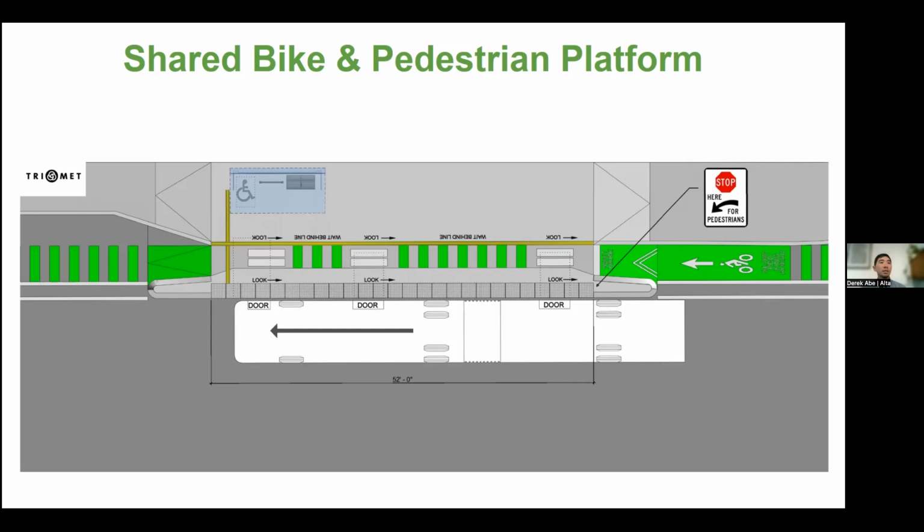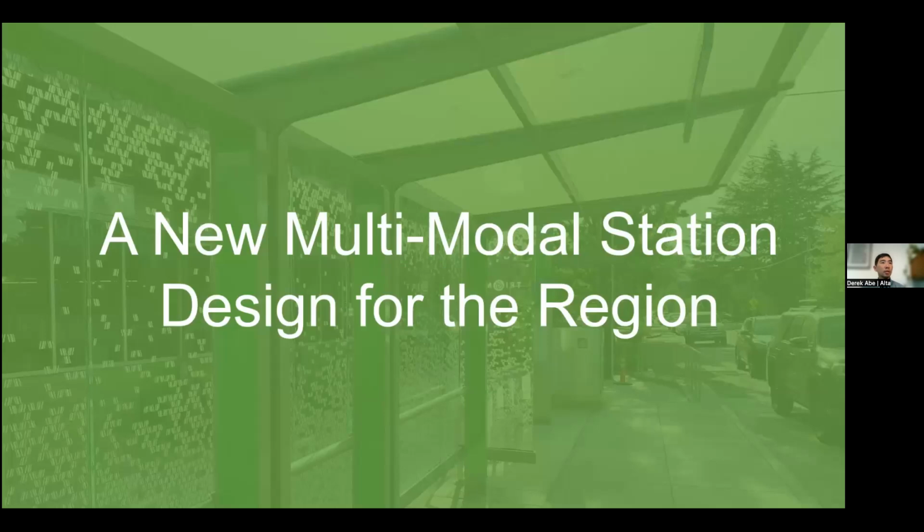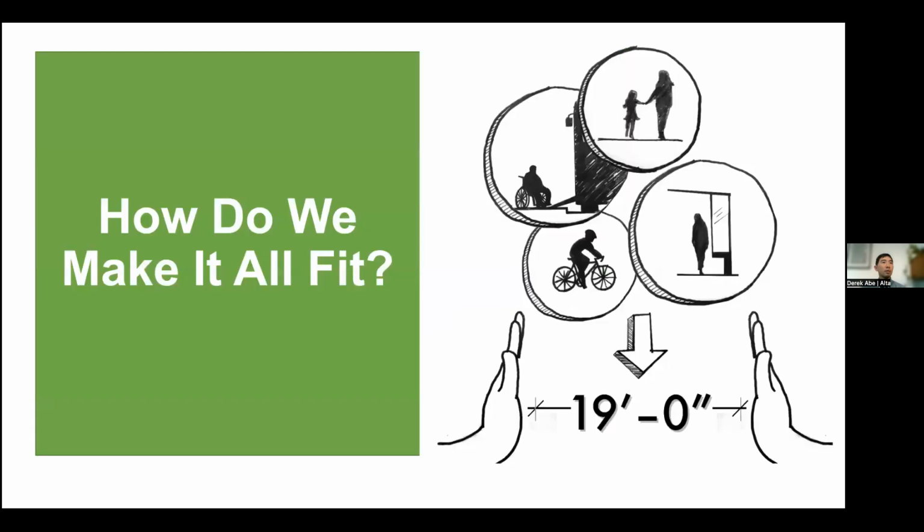So that is the final design, and we'll return to this again, but I wanted to spend the next segment elaborating on our design intent and process. So if you could go to the next one. And one more. All right.